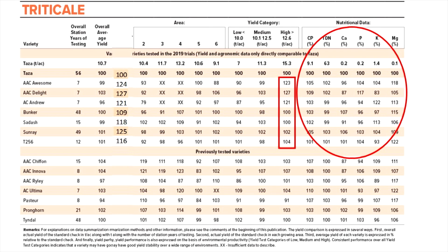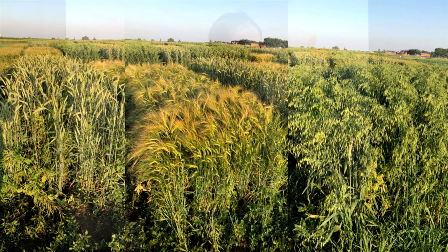And then I guess I kind of already summarized it, but in the high yielding category, we saw a lot of those other varieties did really well. And then looking back at the nutritional data, kind of the same story as the barley, lots and lots of 3-digit numbers there, meaning lots of improvements over the check.